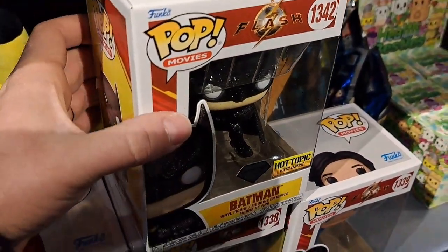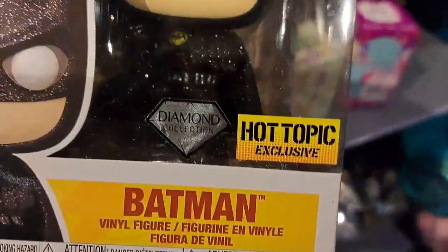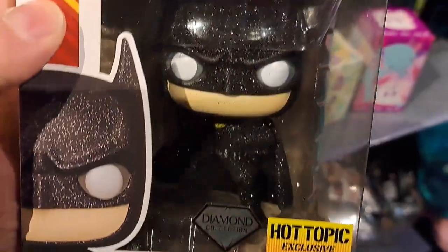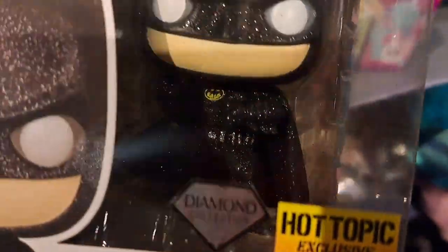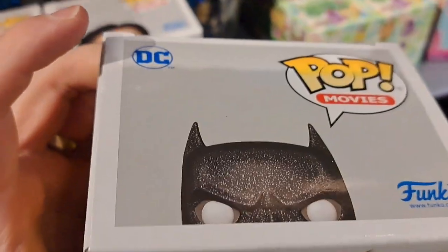Gonna check out the new Flash Funko Pops. Let's take a closer look. Whoa, found the new Flash Funko Pops at Hot Topic. We got the Diamond Hot Topic exclusive here. Look at that. It's the Michael Keaton Batman. All sparkly and shiny. Such a cool looking pop. Awesome. See if your Hot Topic has that one.